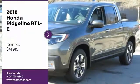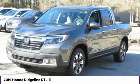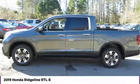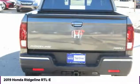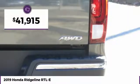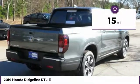Come test drive the 2019 Ridgeline. The Ridgeline was designed to give you exactly what you need to get the job done. And with Honda quality built right in, this truck can be with you for the long haul and is priced below $45,000. This vehicle has less than 100 miles.